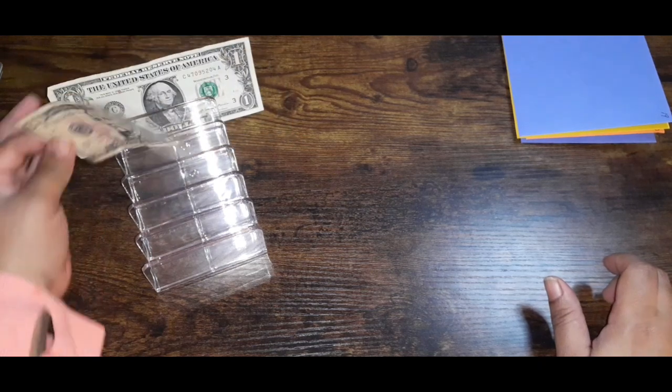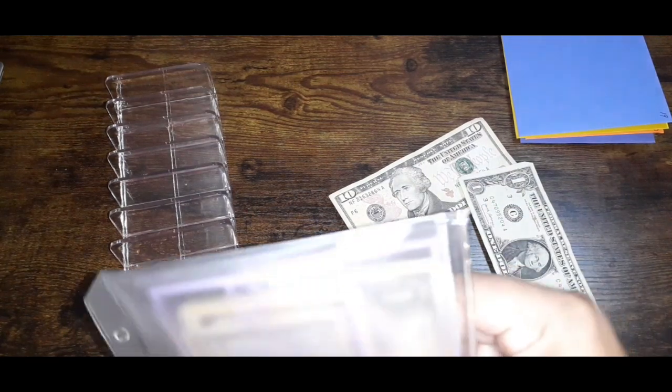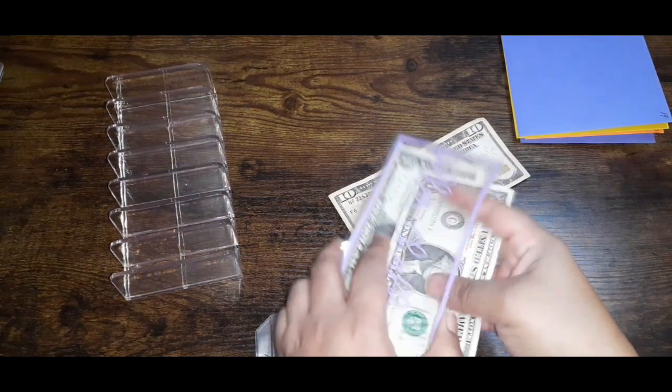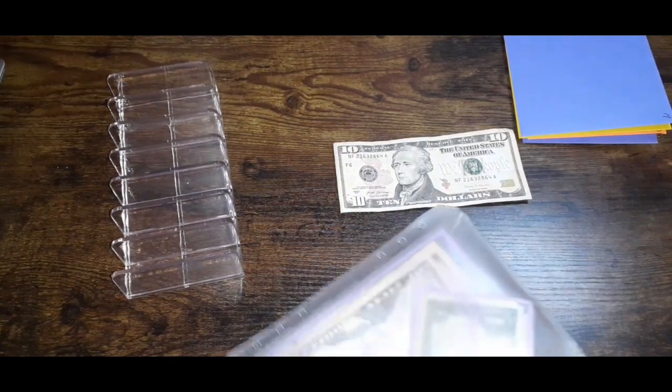And then I have $11 left. This one is actually going into the $1 challenge. And the 10 will just be rolled over into the savings rollover for next month.